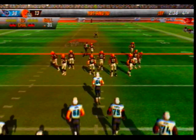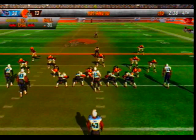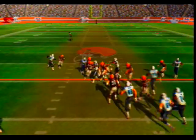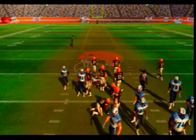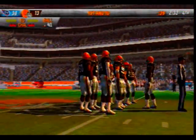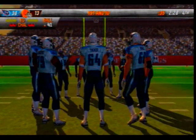The ball on their own 31. Will start the drive at the 31-yard line. First and 10. Lynch, the lone back, takes the handoff. Swan is there on the stop at the 41. Great run there. That'll be a first down. He really ran well there. He gets some great blocks, and he has patience as he picks up the first down.